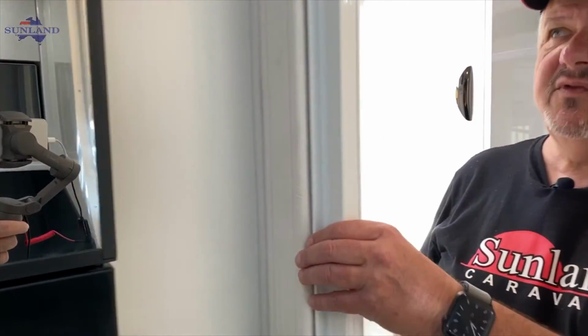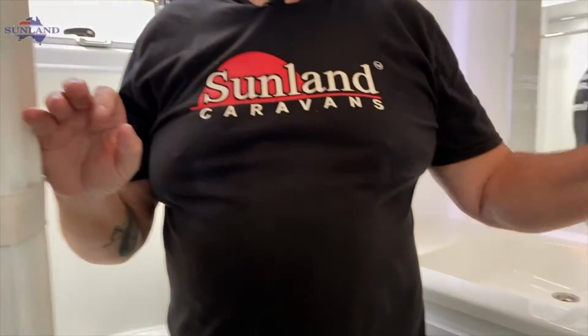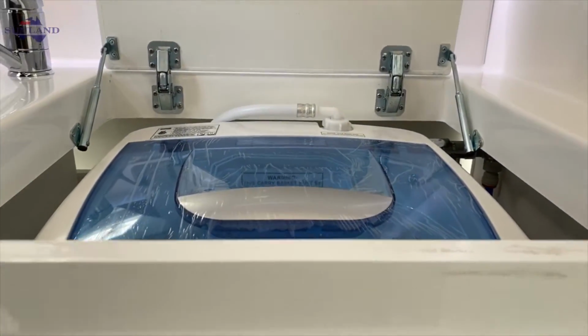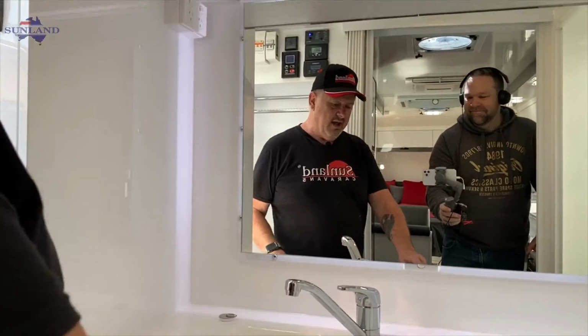Lest we forget, we've also got these Constantia doors, and I'm going to do a little video on these in a later episode. I'm also going to do one on the shower door, because it in itself is a subject that requires some conversation. Brilliant. And of course they've got their top load washing machine, also their backlit mirror, which you can see there.